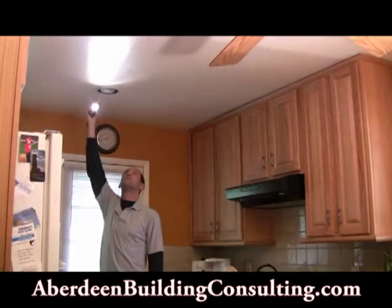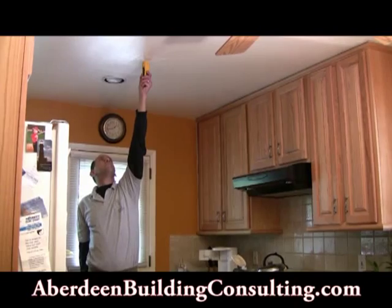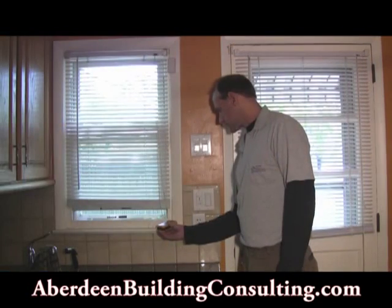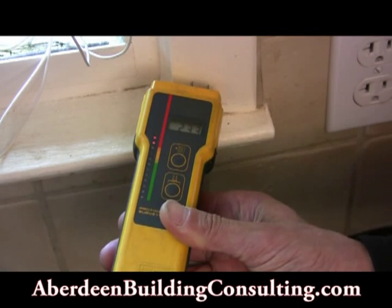As far as the inside of the building, we look very carefully for any sign of water staining or water damage and use a moisture meter in order to tell if it's wet or dry, so that way we know if there's an active problem.